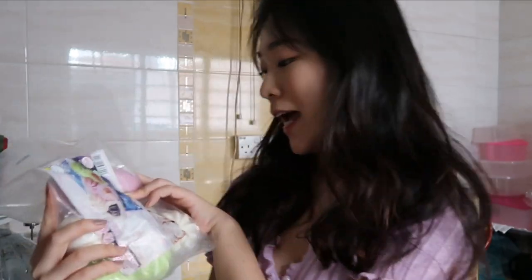I'm gonna make myself some mini soup buns. It's called the Sanse Xiaolongbao. I know you're supposed to steam this, but recently I found out that if you put this into the air fryer right away when they're frozen, it will turn into this really crispy bun. So I'm gonna put a few of these into the air fryer and have it as my snack today.